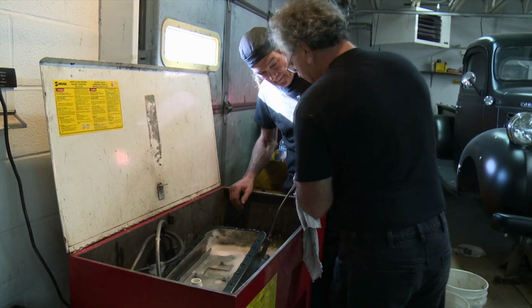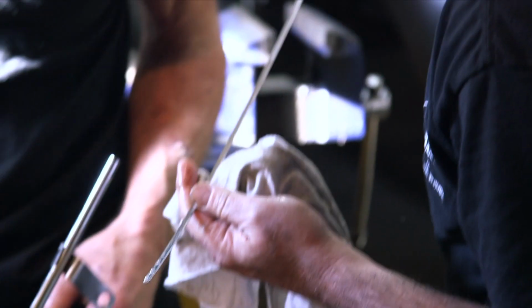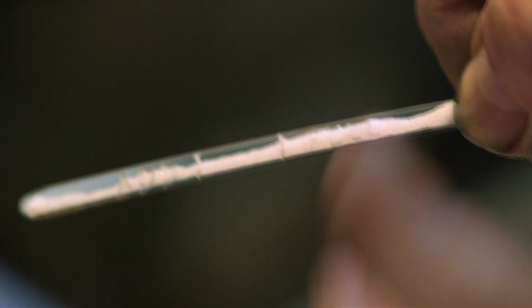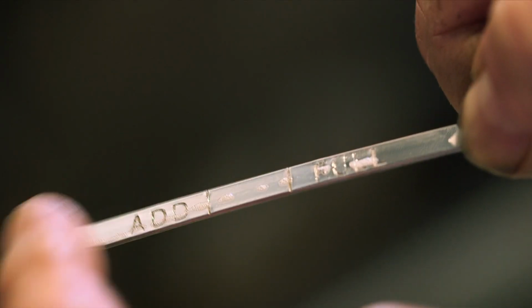So we put it back together like it would be in the car, the dipstick and the pan, and discovered that the markings were wrong. Right, way past the full. So obviously the guy that owns the car, when you look at your dipstick and it says full, well, you're not full, you're still down 3 liters, 4 liters of oil.